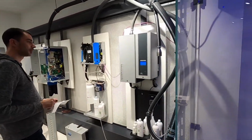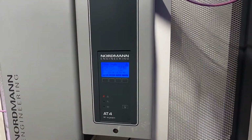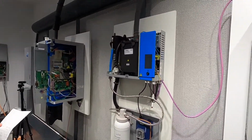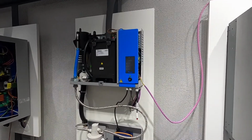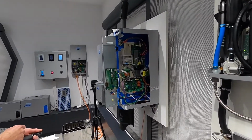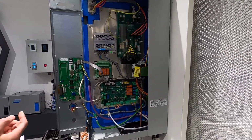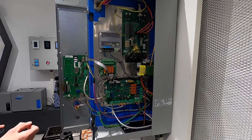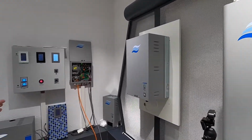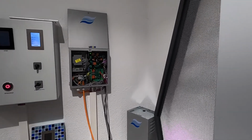So next unit is the 84D, an electro type steam generator. Modbus connection port is just on the bottom here. Then we have our small Omega that's also connected to the logic machine inside the showroom, as well as the Omega Pro next to it. I'm going to show you later on how we control it over BACnet IP. BACnet IP port is here, Modbus port is here. Then we have there our Sigma, no Modbus capability, so not part of this webinar.